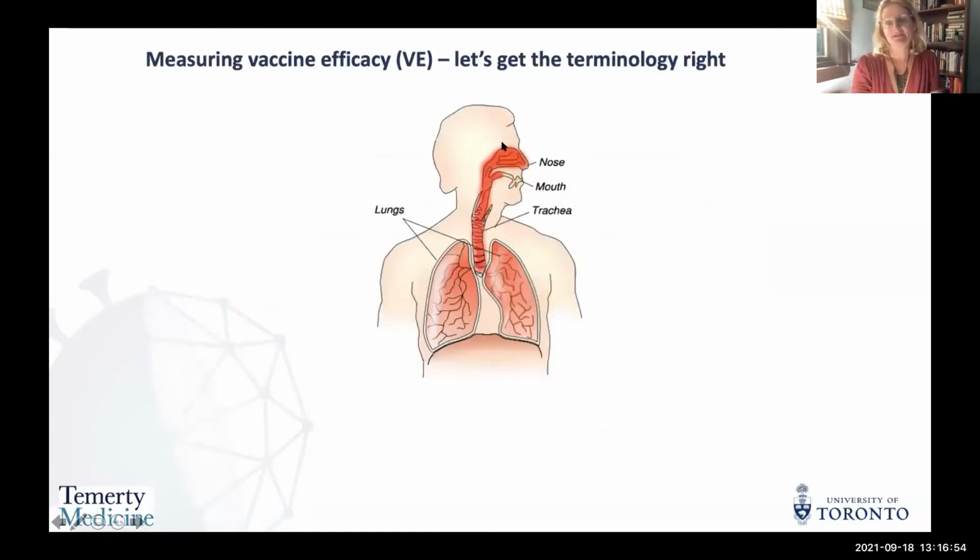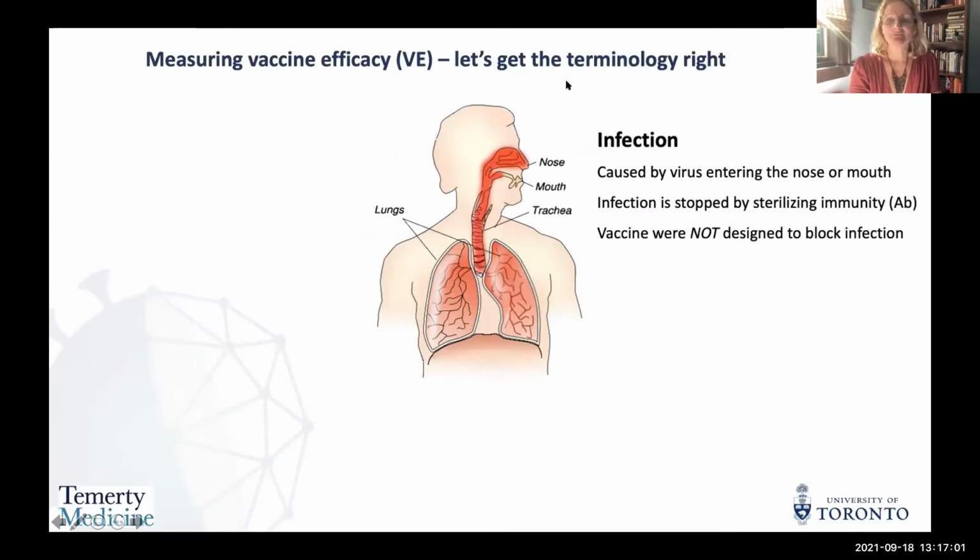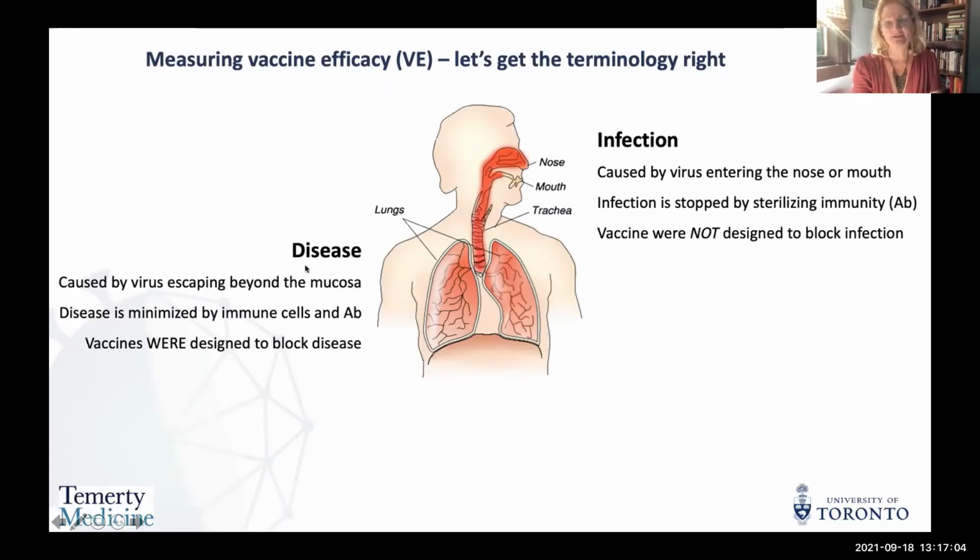So how good are these vaccines? And I want to make this crystal clear that we have to get our terminology right. So vaccine efficacy is really about whether these vaccines prevent disease. So I want to compare here the difference between an infection versus disease. Infection is what happens when the virus enters your nose or your mouth and it infects those airway cells. And if you've been vaccinated, you might have enough immunity at that site, or if you've been infected before, that you would actually sterilize and prevent infection.